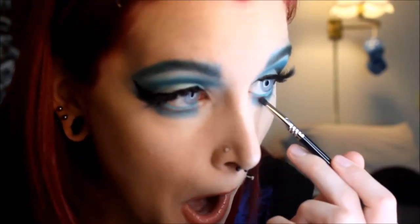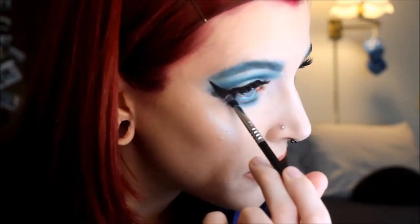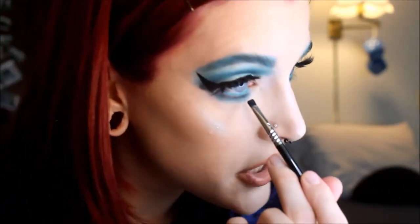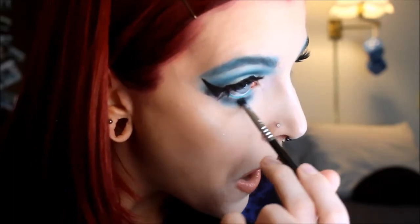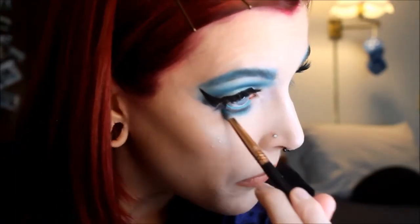Hopefully this doesn't make it a big, muddy mess. And just add some depth to my eye. I'm not going super close to my mirror, so this is challenging. Well, it made it a little bit darker, so I guess I should probably blend that, right? As they instruct us to do, to blend. Blendy, blendy, blend.